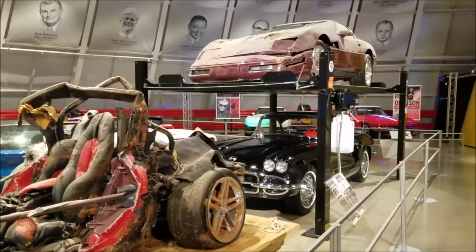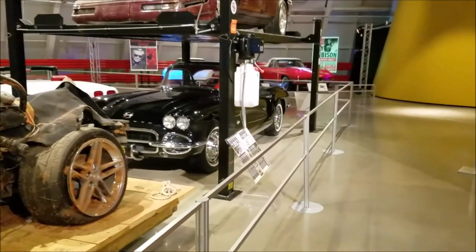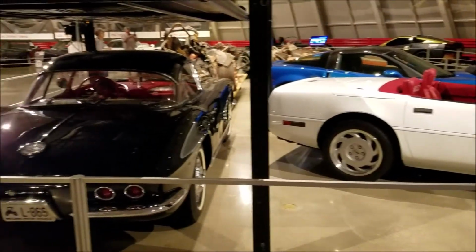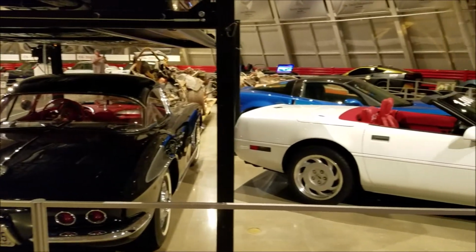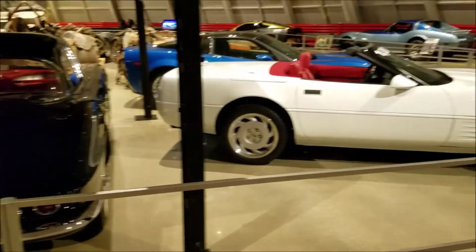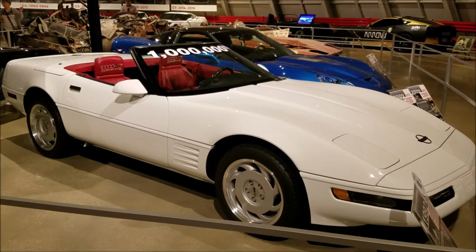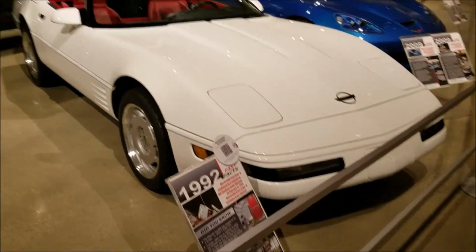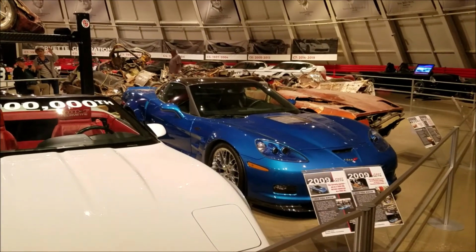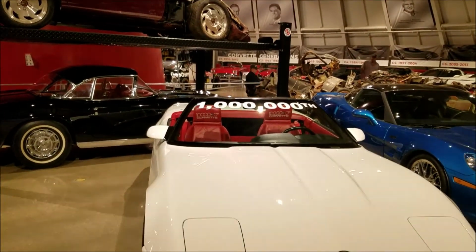Really a sad situation. I think there's a couple over here on the other side that they actually were able to salvage. I don't know about this black one down here. I'm guessing that one was restored. So we have the 3 cars that were salvaged and restored. This 1962 Corvette. And I'm going to walk down here and have a look at this white one, the millionth Corvette built. It's 1992. And then that 2009. All the rest of them were pretty much scrap. Pretty sad for the folks that are the real diehard Corvette aficionados.